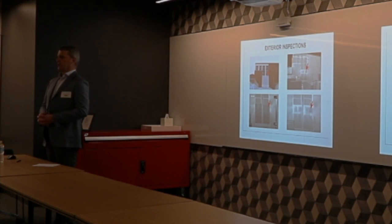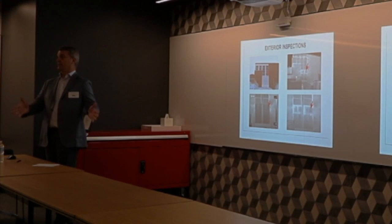The biggest problem is the heavier thermal mass walls, like the heavy masonry walls, right? Because they just hold on to it.